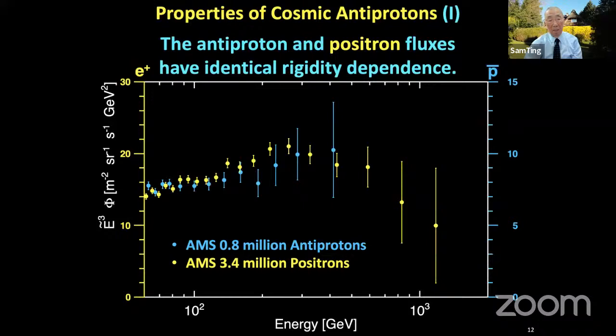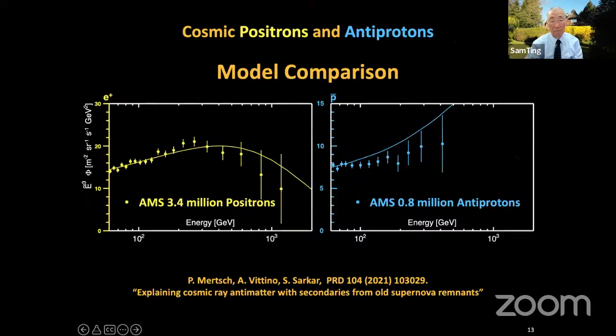Let me share with you the properties of antiprotons. The antiprotons and positron flux have identical rigidity dependence. On the left is the positron spectrum, on the right is the antiproton spectrum. Antiprotons based on 0.8 million antiprotons. There's a very nice theory just recently developed by Subir Sarkar, explaining cosmic ray antimatter with secondaries from old supernova remnants. And they can explain all 3.4 million positrons, but not yet able to explain antiprotons.